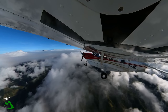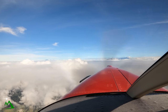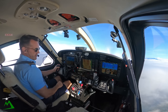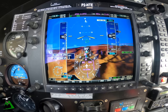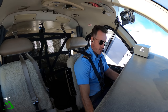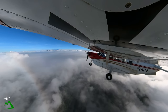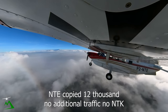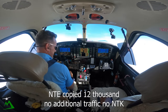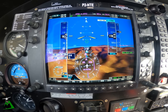Moresby 6598, November Tango Echo. Station calling Moresby 6598. November Tango Echo. Passing 10,700 on climb 12,000, estimating Yombai Talk 03. November Tango Echo, copy 12,000, additional traffic to November Tango Kilo, Erection H 1011. 1011, November Tango Echo.